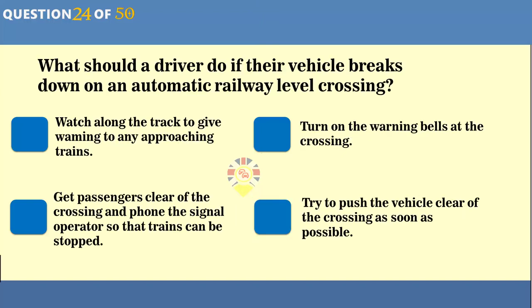What should a driver do if their vehicle breaks down on an automatic railway level crossing? Watch along the track to give warning to any approaching trains. Turn on the warning bells at the crossing. Get passengers clear of the crossing and phone the signal operator so that trains can be stopped. Try to push the vehicle clear of the crossing as soon as possible.